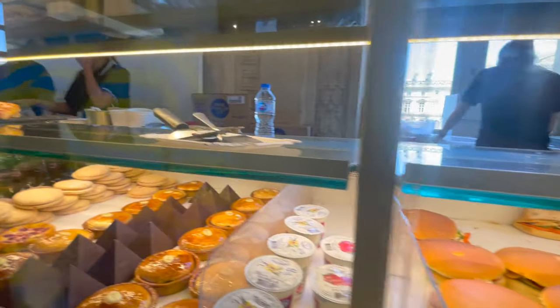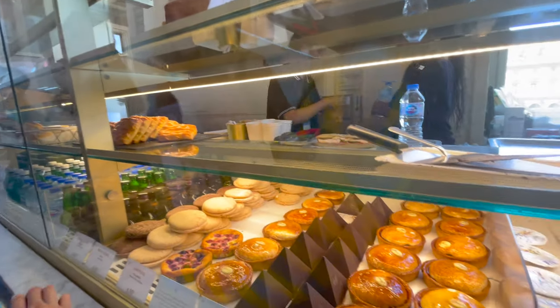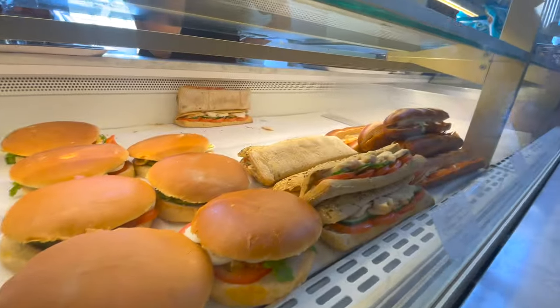Thankfully, the line at the cafe was rather short. They had a great selection of baguettes, pastries, macaroons, coffees, and drinks. And we were actually quite impressed. Here's what we got at the Louvre Cafe.